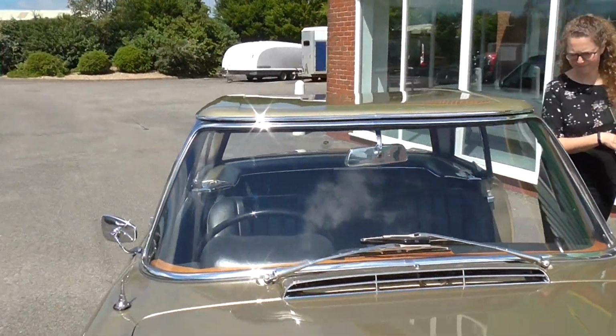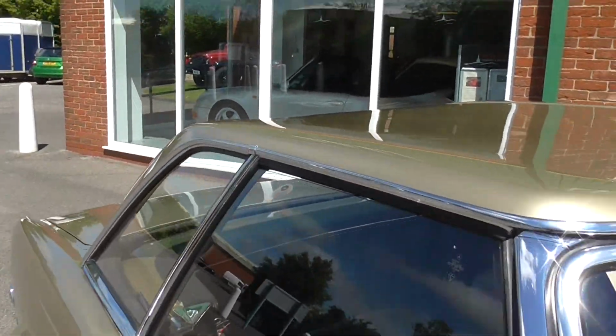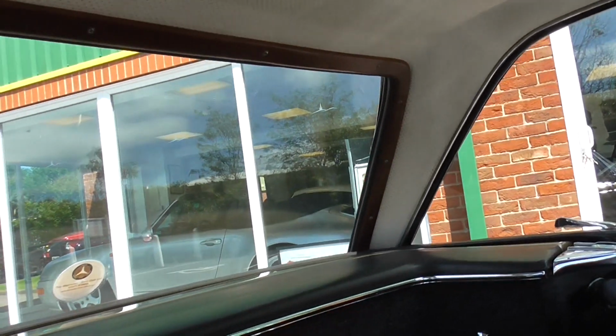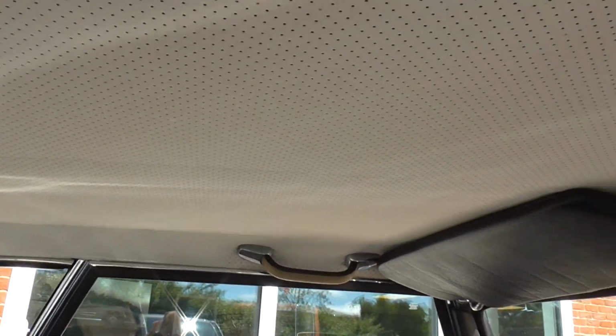We'll also just pop the bonnet for you, and the engine's running now, so you'll see how well it runs. The headlining and the wood off your hard top, it's very nice.